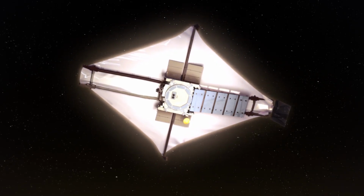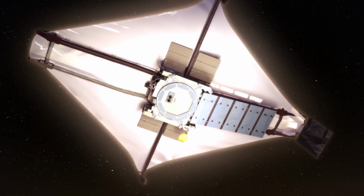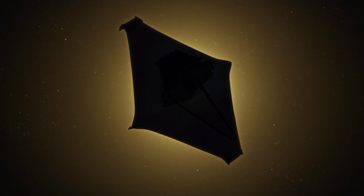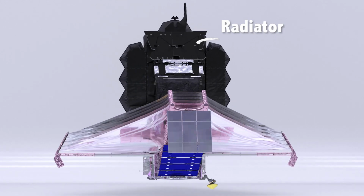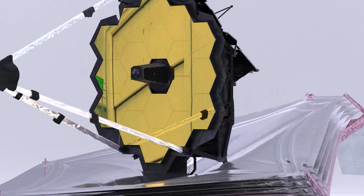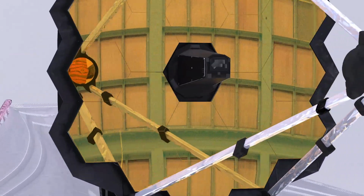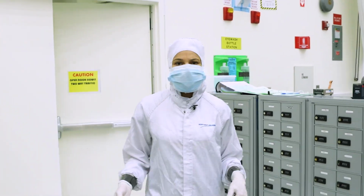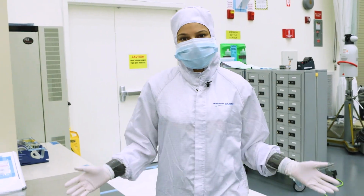Now, the James Webb Space Telescope has two important sides, a hot side and a cool side. The sunshield blocks the heat from one side, and the mirrors observe on the cool side. It even has a radiator to keep it extra cool. But everything except the mirrors are black on the side that needs to be cool. So I was questioning, why are Webb's radiators coated in this super dark paint?